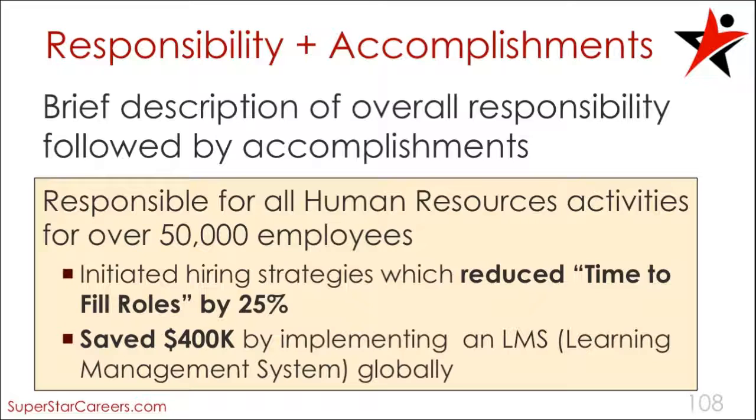Look at this example. It starts by explaining this person was responsible for all HR activities for over 50,000 employees, which is impressive. You'll see it does not have a bullet in front of it. The icing on the cake is she listed some of her key accomplishments beneath that. She reduced the time to fill roles and implemented a tool which saved the company $400,000. Think about the goal of a company, to make money, and the two ways that you can do that, either increasing revenue or reducing cost. Saving almost $500,000 has a big business impact.